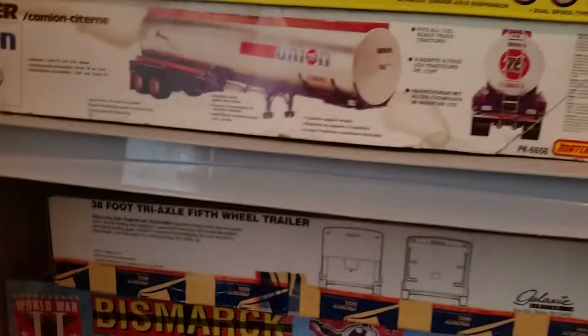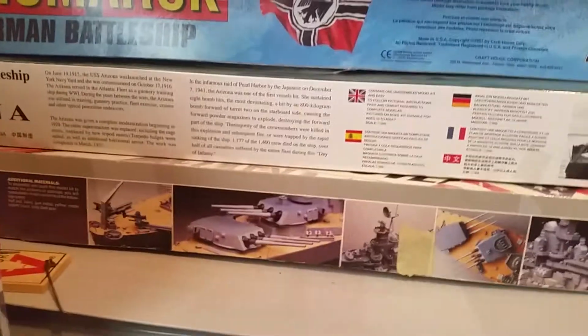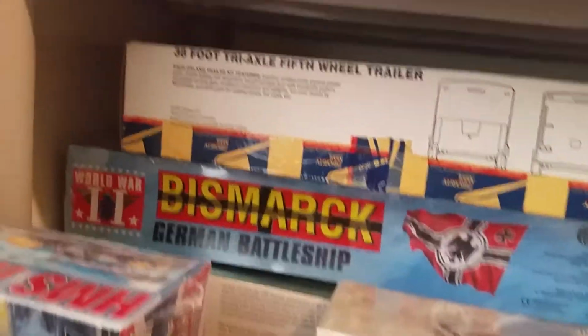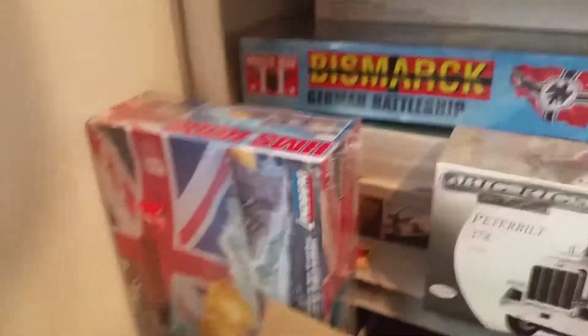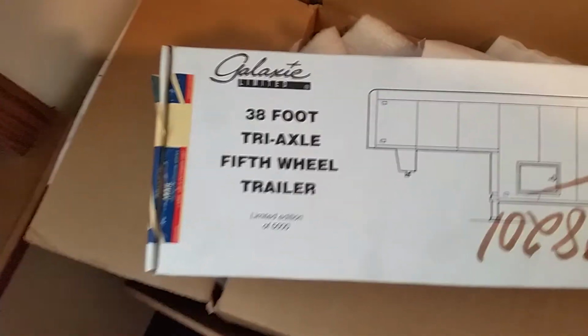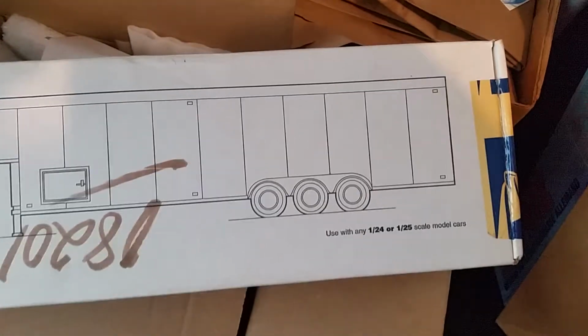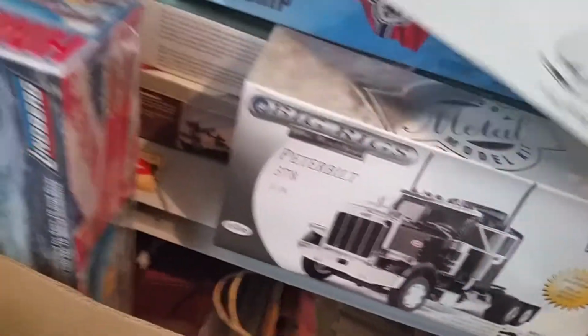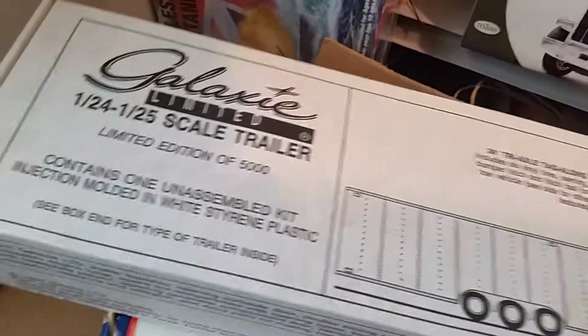And we got the ship models sitting up in there. Got a couple of these. This 38-foot triaxle fifth wheel Galaxy. I got another one in here. This is a... I don't remember which one this is. Look at the end.